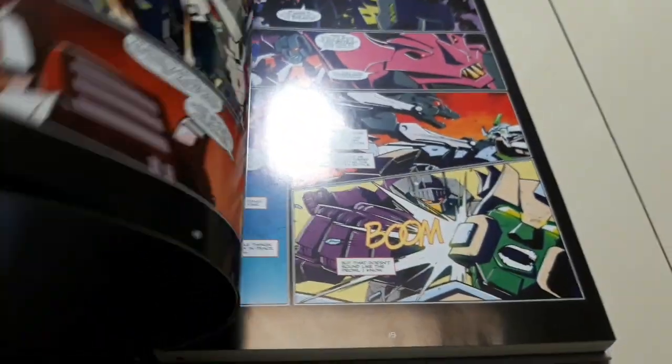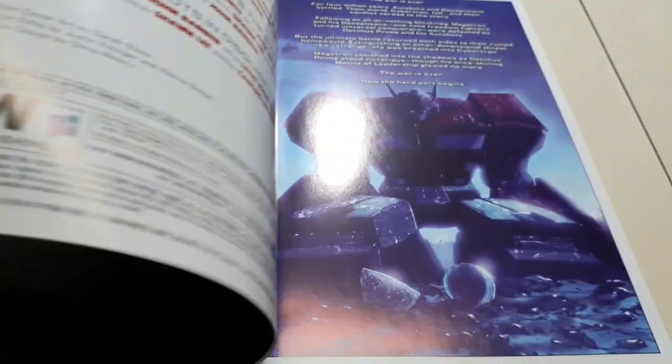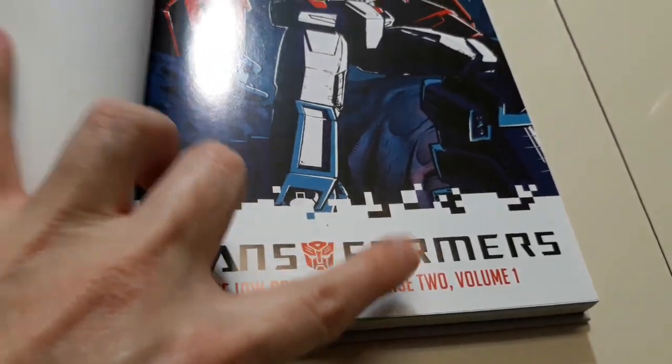Again, look at all these other... Oh, look, it has more damage here too. But again, it's just the corners. It doesn't really affect the reading experience. And let's see this one, Phase 2, how the table of contents is on these. On the other one was Phase 3. Let's see. Oh, wow, this one doesn't have a... Huh, these don't have a table of contents. It just says here, Phase 2, Volume 1.